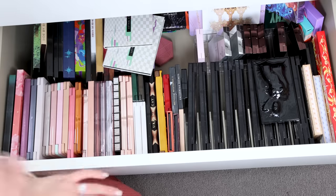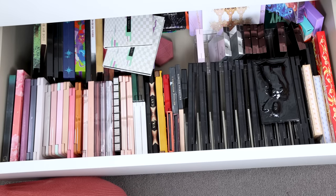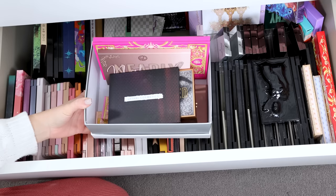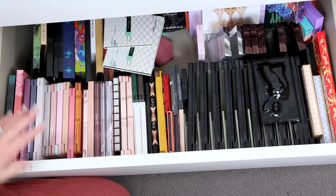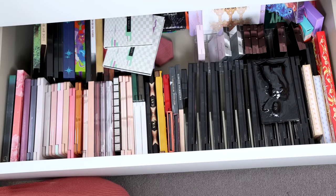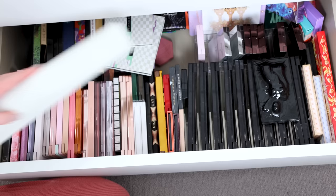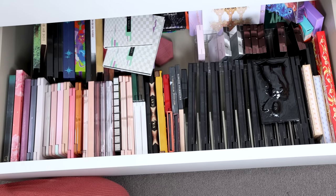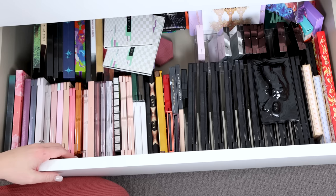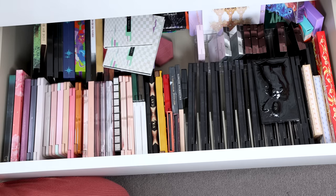All right, shall we do eyeshadow? This is my eyeshadow palette drawer. Yep, it's not even all of them, if I'm honest, because I have this whole box here of new makeup, and this new makeup is literally new eyeshadow palettes. I need to pull all of this out though and put this little roll thing in so they stop sliding. So basically I'm just going to speed through me pulling these all out and then reorganizing them back in. So let's do it.